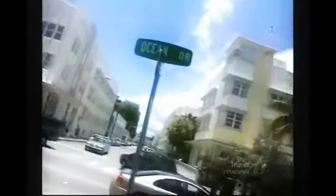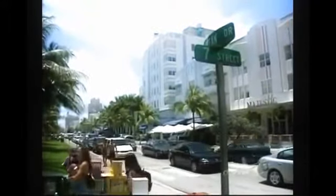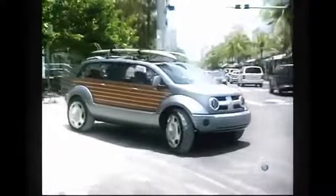Maybe you've thought about it. Lying on a beach, catching the ultimate wave. Well, travel here to Miami, Florida, to the trend-inventing South Beach, where models and beach bums meet to live the perfect lifestyle. But when you're cruising Ocean Drive on your way to soak up the sun, you just might be able to do it in this.